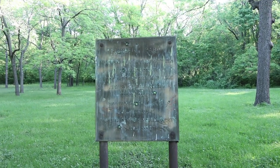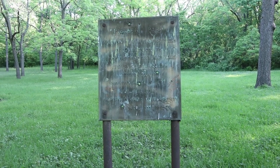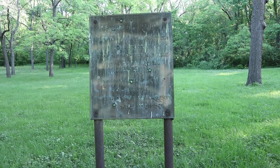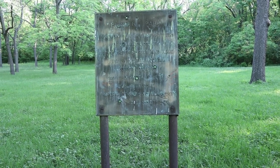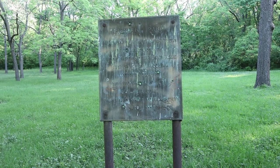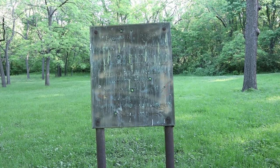And Pioneer Park is so named because this is the site of the first settler's home in Sangamon County. It was built here, the first home, on October 20th, 1817.